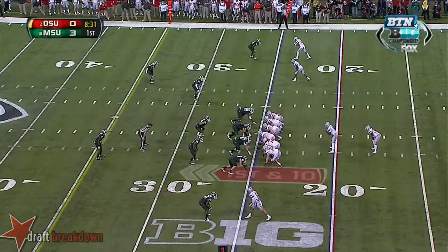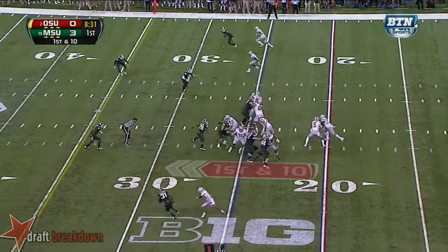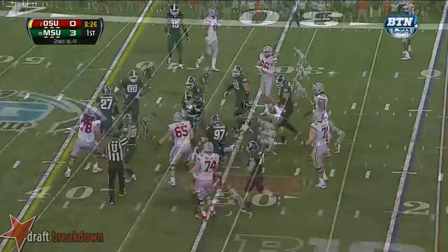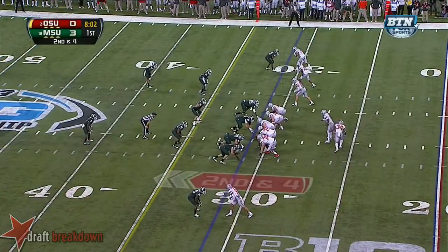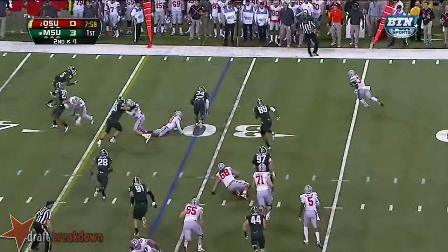And 10 at the 25 for Braxton Miller, the quarterback of the Buckeyes. And he'll hand it off on first down. Carlos Hyde slashing through. Quarterback, not just an athlete running around back there. Second down and 4 at the 31. They'll swing it out. Here's Hyde.